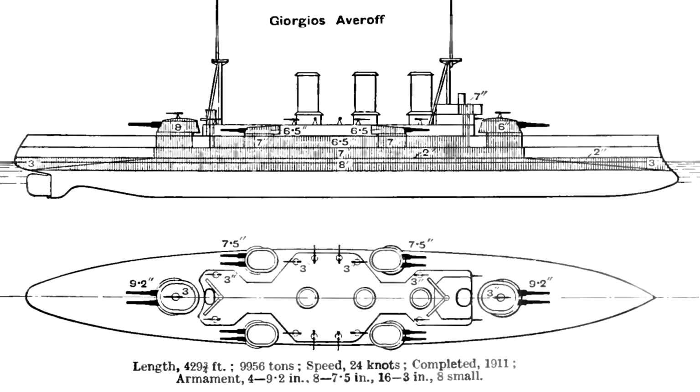The vehicle itself has 4 234mm guns in dual mounts, 8 190mm guns in dual mounts, 16 76mm, 4 47mm, and 3 450mm torpedo tubes. That was its World War I armament.